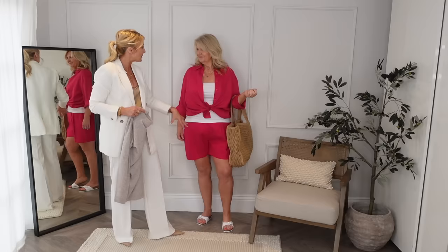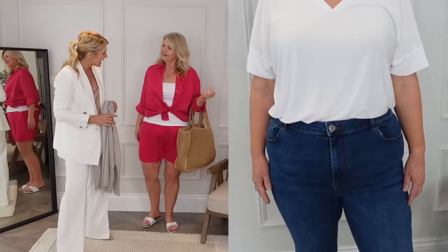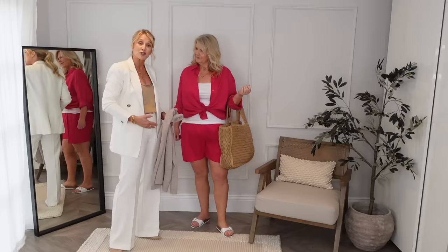So can you see yourself in the mirror? They just fall away here, don't they? Yes, they don't just hug it. They just drop away. Yes, exactly. And that's a really good point there, because I see a lot of people trying to wear shorts that are too tight and follow the curve of the stomach.